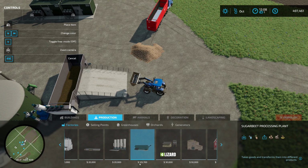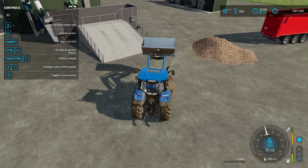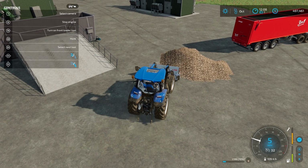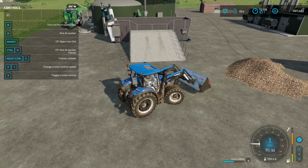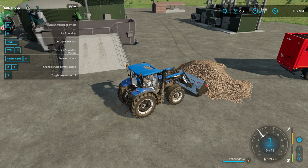But as you can see, the plant is $125,700. So, I mean, if you're going to do a lot of sugar beet for your BGA, that's probably the way to go. Plus you get rocks and slurry/digestate out of it. Like I said, I'm not too sure. I thought the description said digestate, but that's showing slurry. But either way, if you're going to be fertilizing your fields, digestate, slurry, same thing, right?